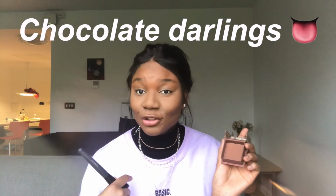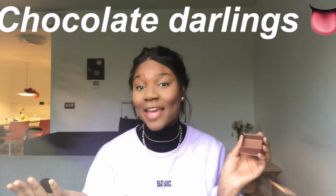But now they've come out with a new range, and I used to think that this toasted colour wasn't dark enough for women of dark complexion, aka me. Just wait and see, it's gonna look glorious.